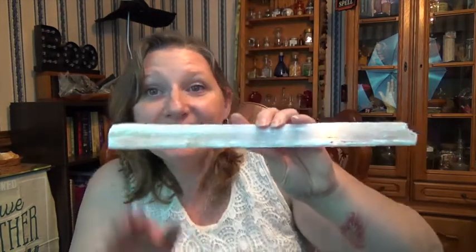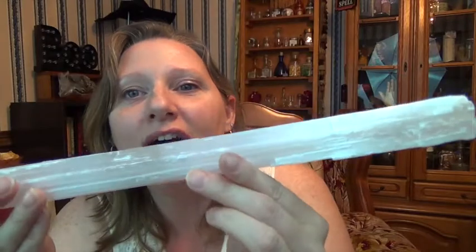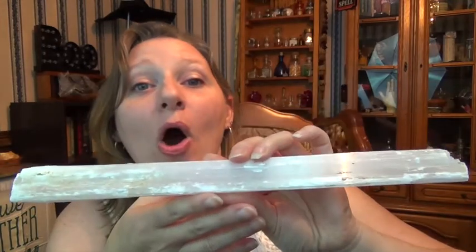And they had this. It is a selenite wand. This is the biggest selenite wand I've ever had. And it's gorgeous. And my mother-in-law bought this for me.